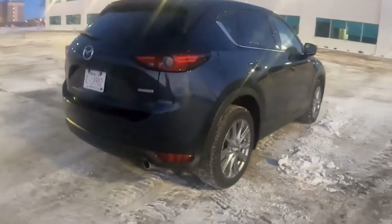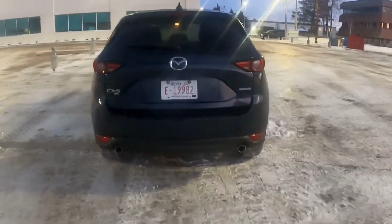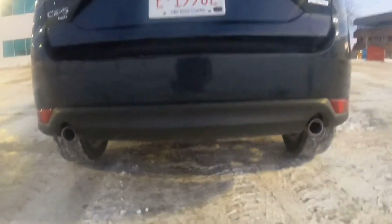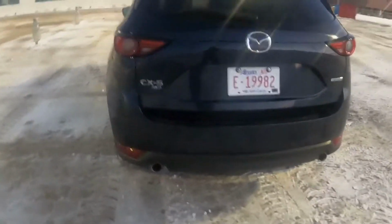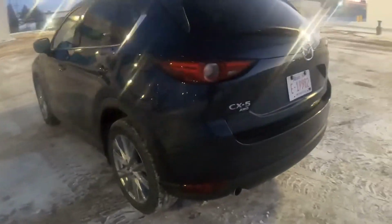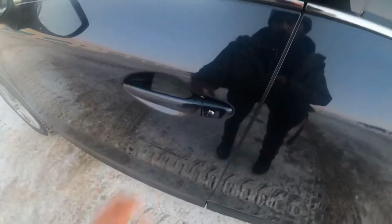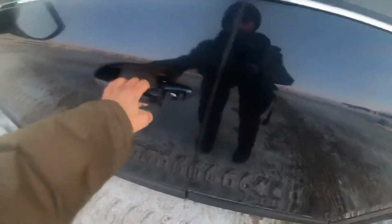As we come around to the back, we've got some pretty nice looking circular rear taillights. And at the bottom here, we have that dual exhaust setup, which seems to be standard on most cars nowadays. And you know what? I think it looks pretty good in this midnight blue. It's keyless, but not touchless entry. But it is keyless and it is pretty good. I find it better than nothing.